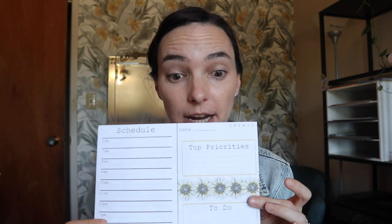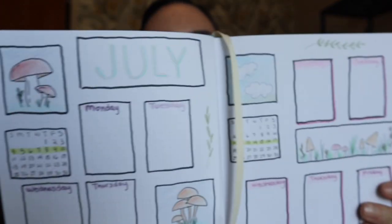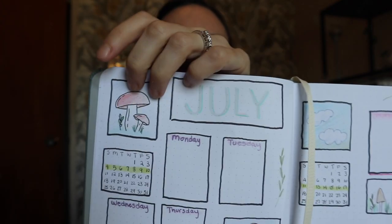So I want to do another one like this, but not sunflower, I want to do a mushroom spread. And the mushroom spread I was thinking of using was this. Something similar to this. So do something like this maybe, and then for the calendar, kind of have something like this. So we'll see. But not orange.